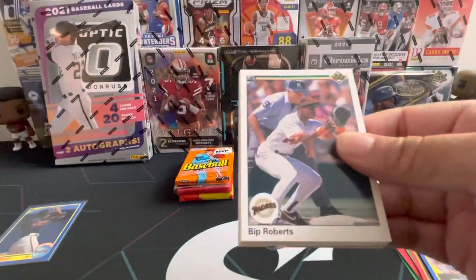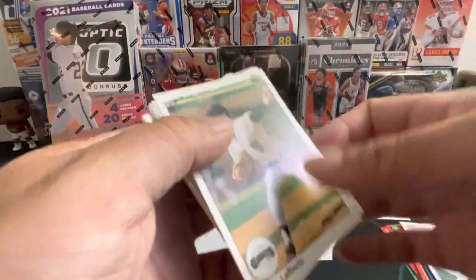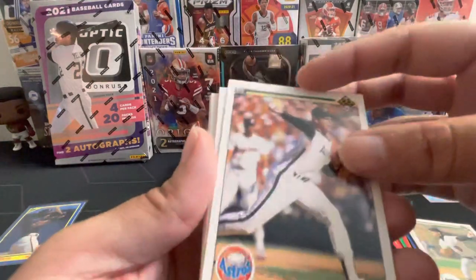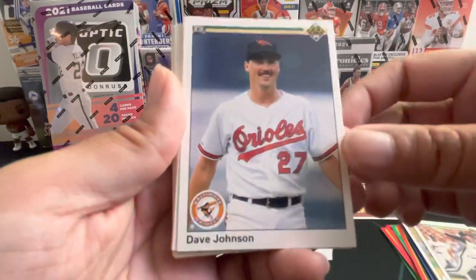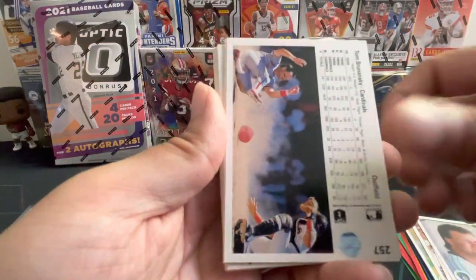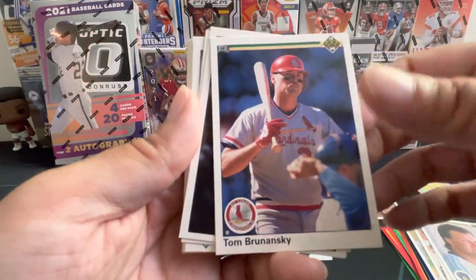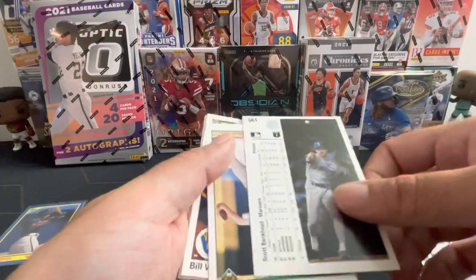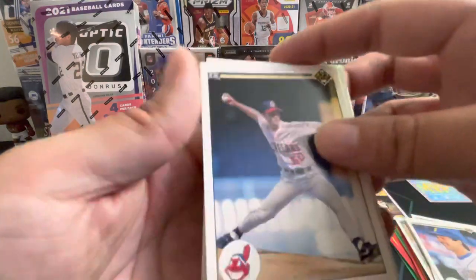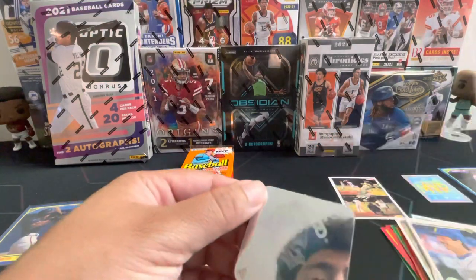Okay. Here we go. Bip Roberts. We got Craig Lefferts. Oh, autograph. Nah. Larry Anderson. Dave Johnson. Don August. We got Tom Brunansky. These cards are all over the place. Scott Bankhead. Steve Olin. And here goes our little special. Let's see what it is. What team? Can it be my Yankees?